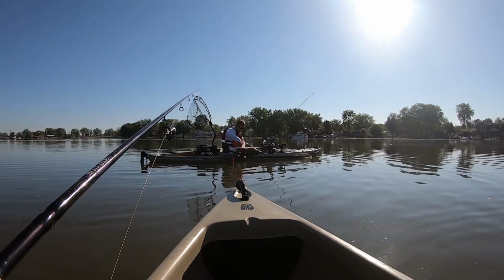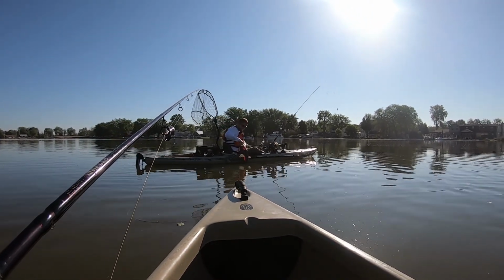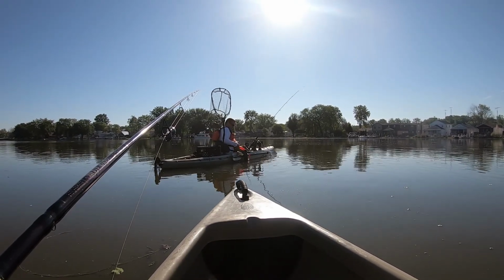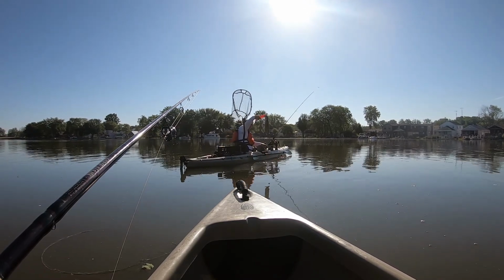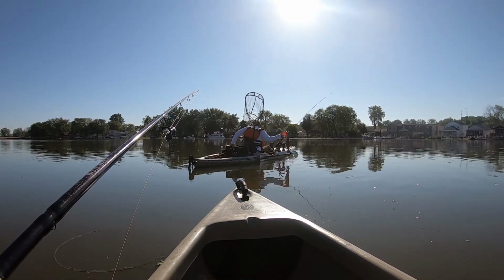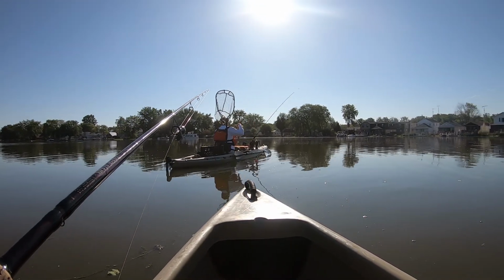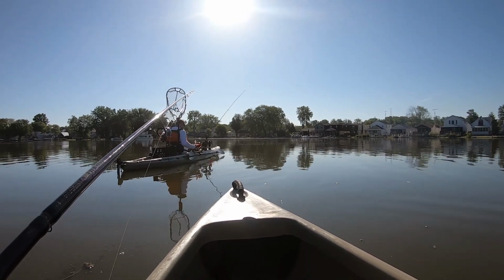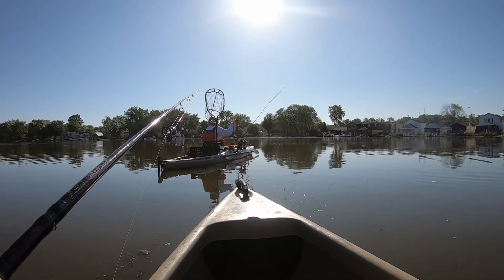First fish of the year, he's got paddles flying out of the boat. There, he got it. Whew. Yeah, 18 inch maybe. It looked like fun, that's for sure. He was making some runs. 21? Nice.